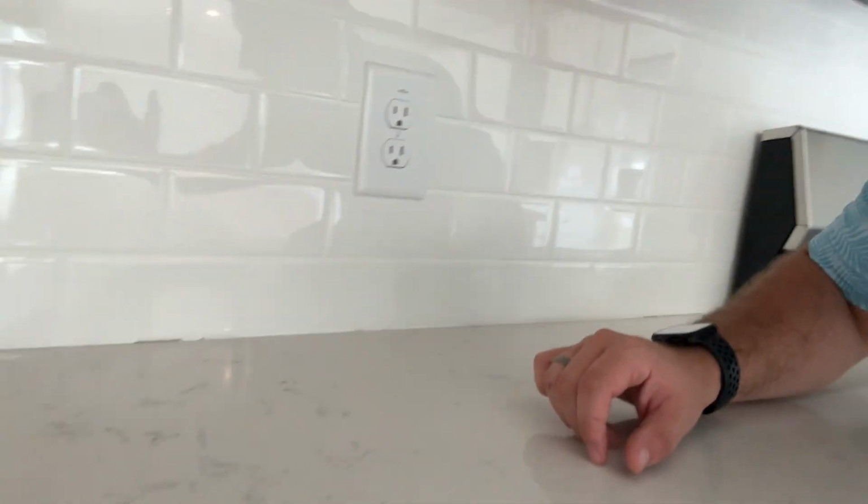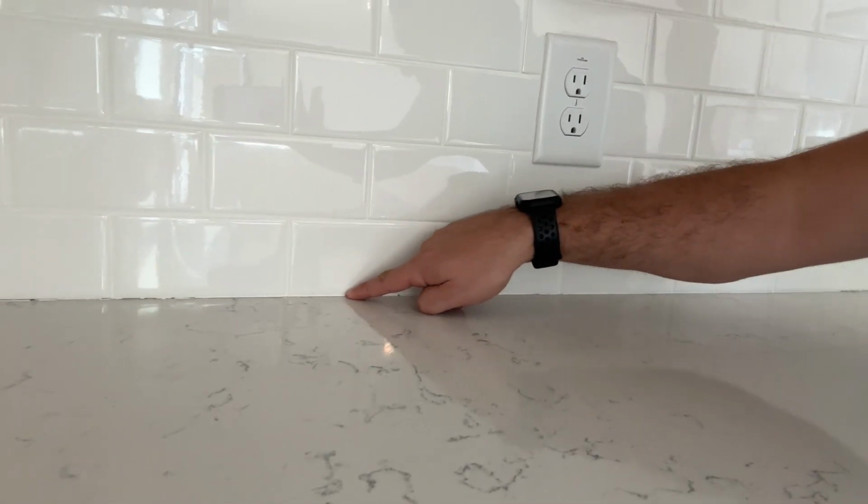And then as well in the kitchen, if you look at the grout, it's missing in some spots, like right over here. You can see it right there, that it's missing. And there's a couple other spots that are like that, but nothing major. Other than that, I didn't catch anything, very minor things.